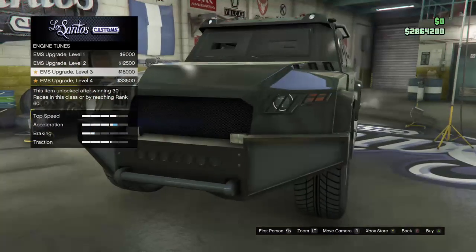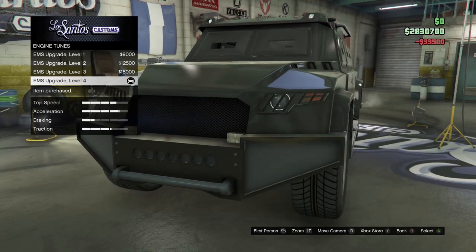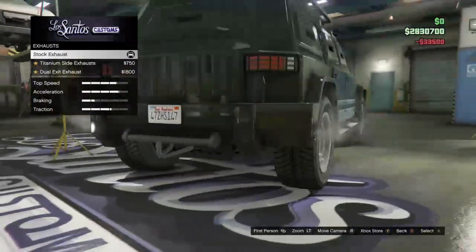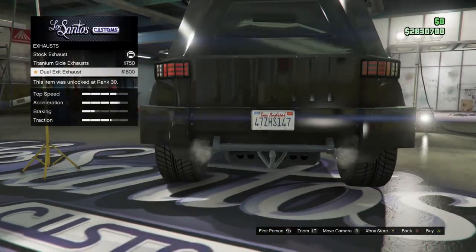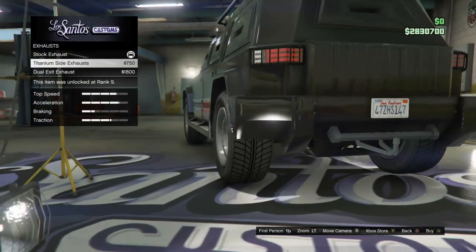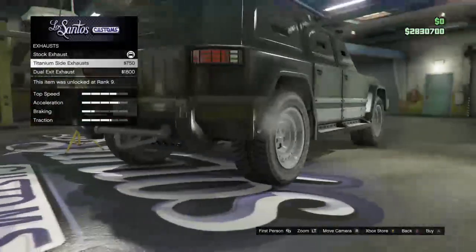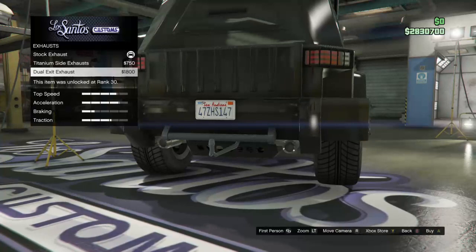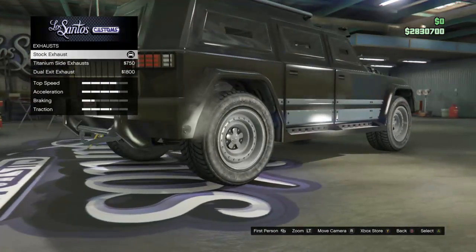Alright, engine. Upgrades. Only 30k for upgrades. That means it's not gonna get that fast. It will not be that fast. Exhaust. Where's the exhaust at? Right there. Ooh, at the sides? On both of them. What's exhaust? Oh, it's already coming out the sides.